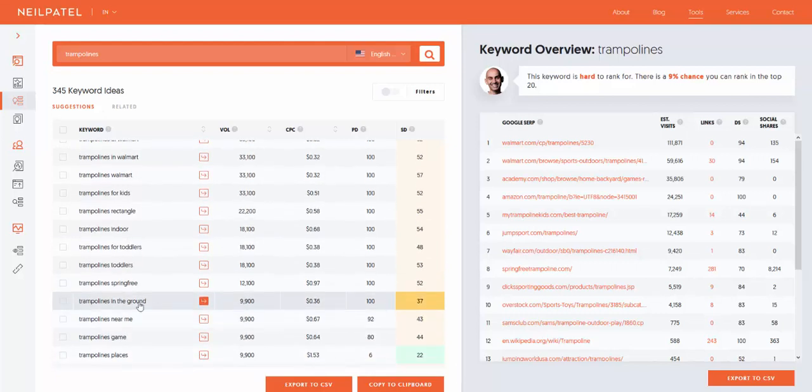You've got the different types of trampolines as well. Spring free, 12,100 searches a month. Trampolines in the ground, that cement into the ground, 9,900 searches a month, and only 37 search difficulty. So that's how you actually do it without getting worried about the level of competition. You pick out keywords that are still getting searches, that have a lower search difficulty.